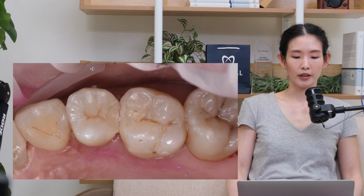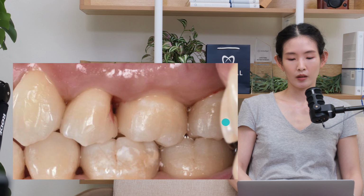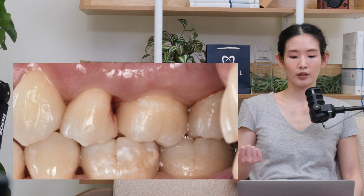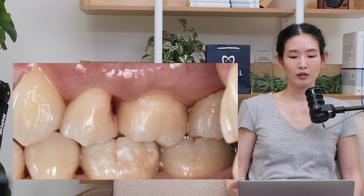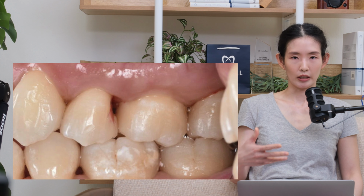So if we look at the surface, actually the fillings don't look too bad. The main issue that was happening was a food trap in between the two teeth, and the patient was unable to floss properly between the teeth. When she put the floss in, she's able to get the floss in, but when she tries to pull the floss out, the floss will get torn or it will get stuck.